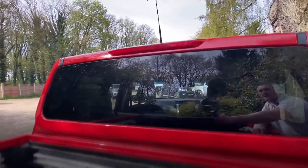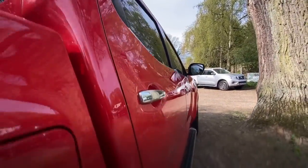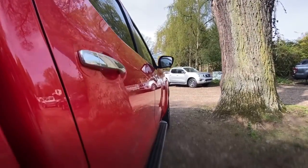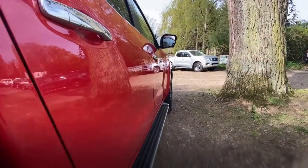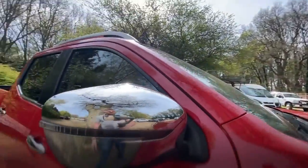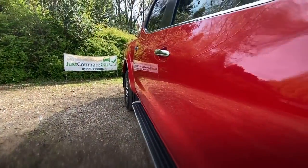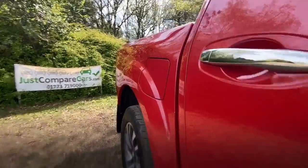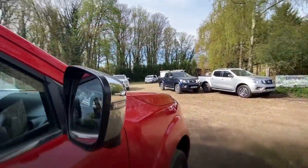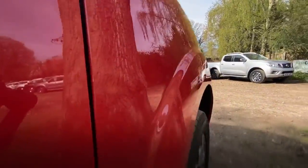Rear window and surround, everything's in nice condition. Again, there's no damage. So, down the driver's side. And hopefully you can see from that it's in fantastic condition. So yeah, again, there's no obvious marks, scratches or dents. Everything is nice and clean.